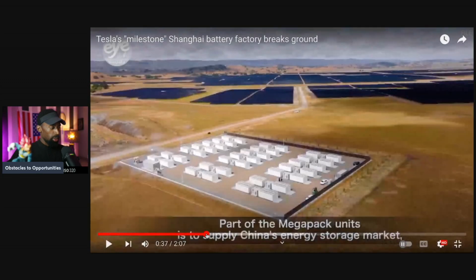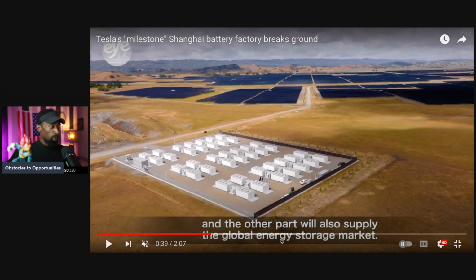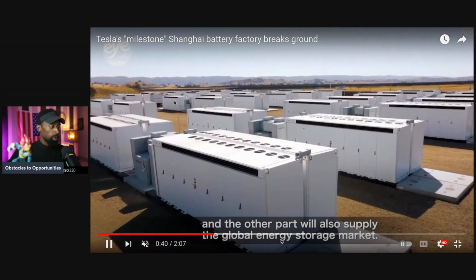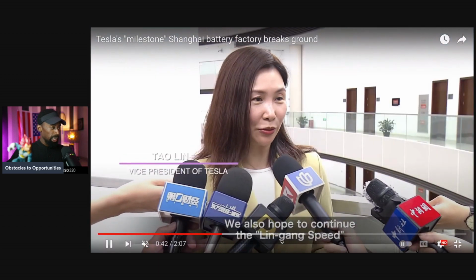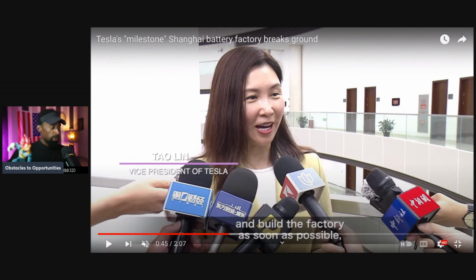So, okay, she's out here speaking that Mandarin. Let's get it. I'll read it. Part of the Megapack units is to supply China's energy storage market. So they're going to be sold over there. And the other part will also supply the global energy storage market. See, we're going to be servicing both. We also hope to continue at Ling Gang speed. And this is the vice president of Tesla. Shout outs to her. And built the factory as soon as possible.